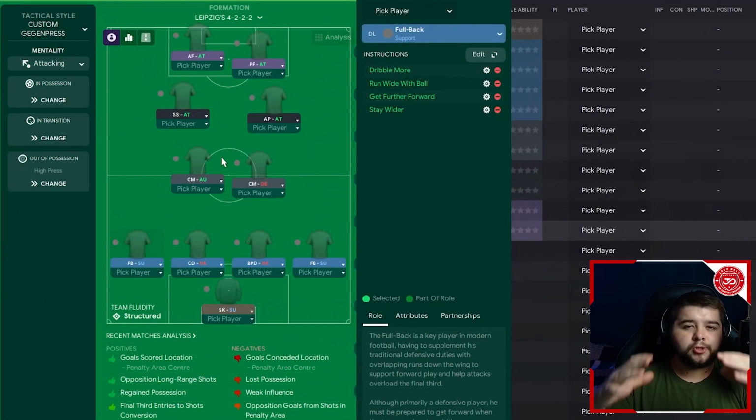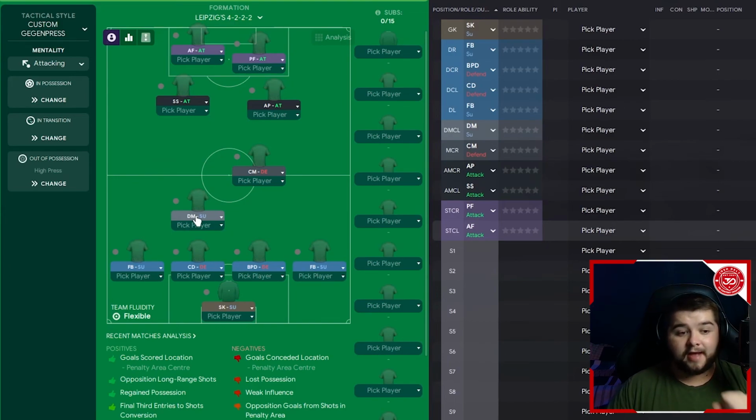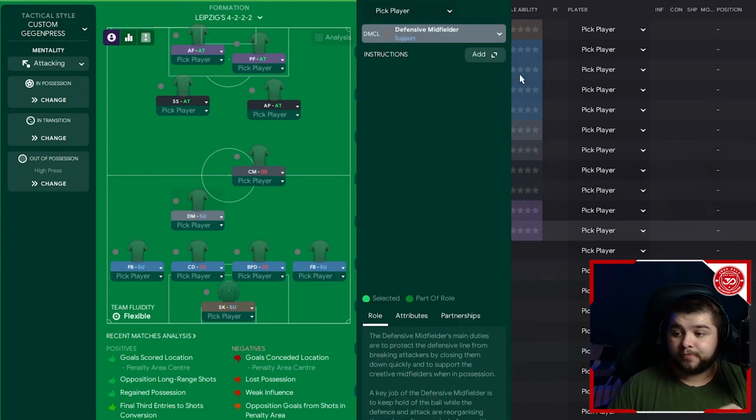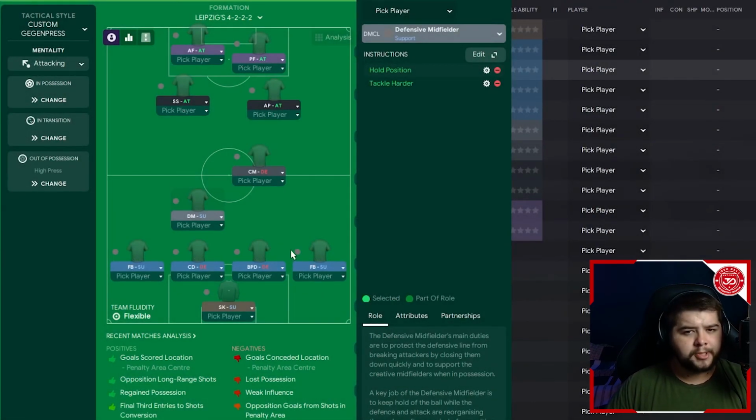When it comes to the sort of 2 deeper midfield players in this tactic, obviously it is going to be a 4-2-2-2. You got your 4, you got your 2, you got your 2, you got your 2. We actually opted to not have them as pushed up. We're going to have 1 player down here who is going to be a DM, and we are going to have him also on support with these instructions being hold position and tackle harder. Basically going to be a very glued midfield player is a great way to put it. He's going to protect the back 4 and do his job to a very, very high level.